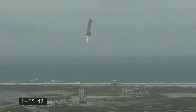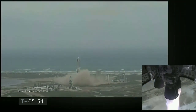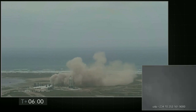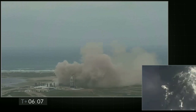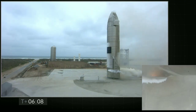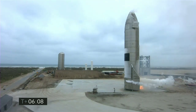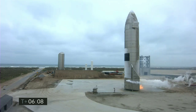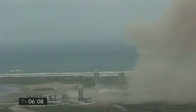Have ignition. Starship heading back to the landing zone. And Starbase Flight Control has confirmed, as you can see on the live video, we are down. The Starship has landed. We're going through the safing sequence in the flight computer right now. We'll be back in a moment.